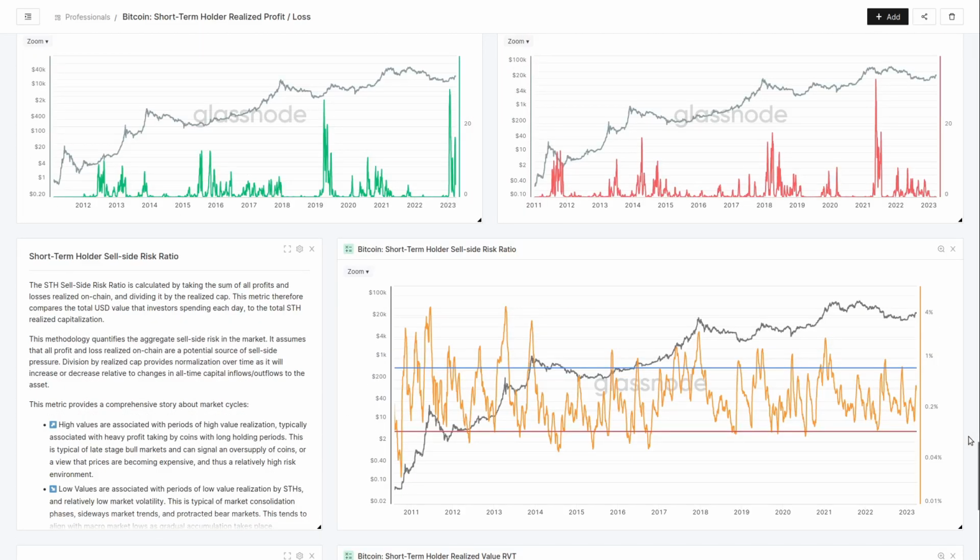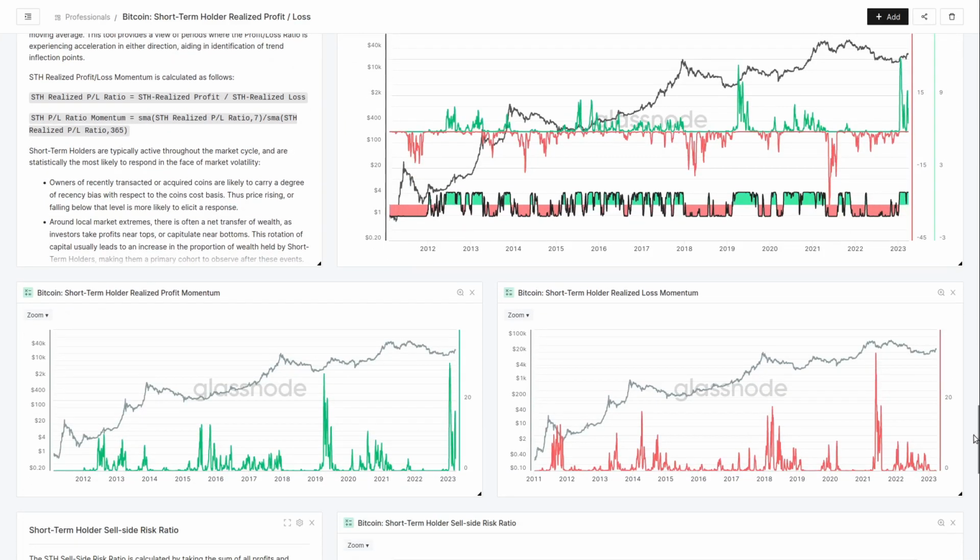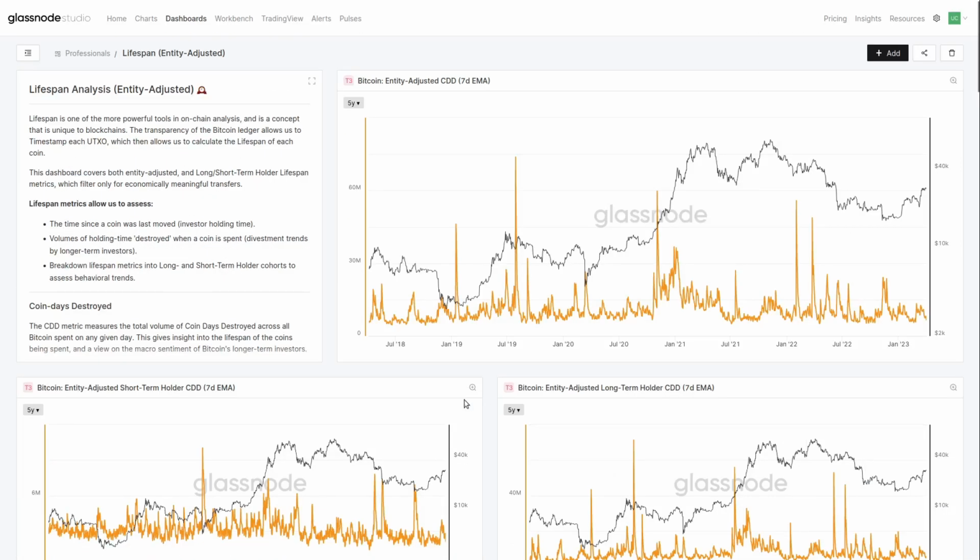In terms of the primary things that I wanted to cover today, they're the main things. I think I was going to have a quick look at lifespan. Yeah, one last point that I want to touch on is we talked about how long-term holders are kind of pretty flat.